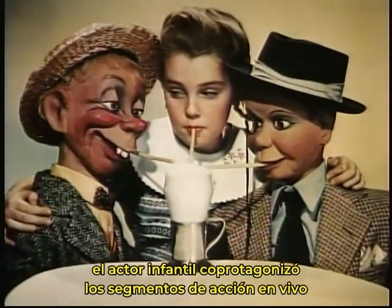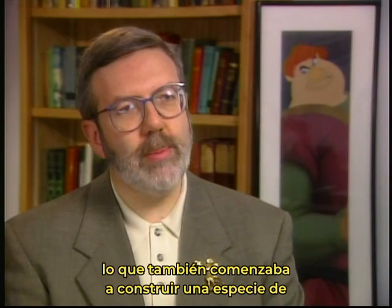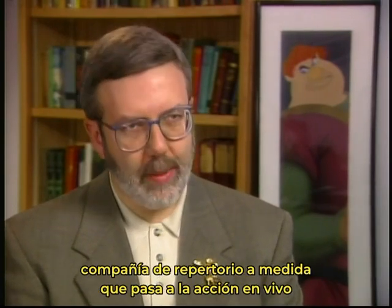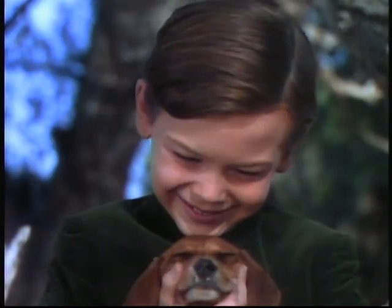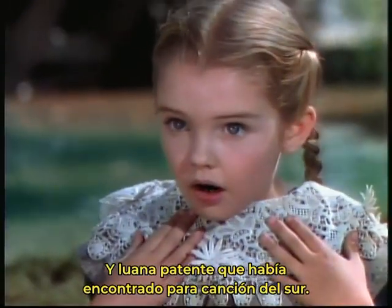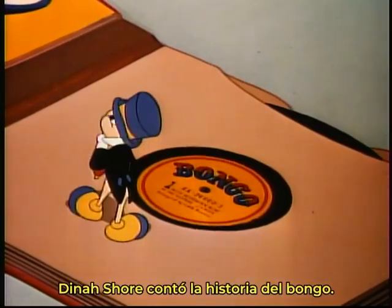Co-starring in the live-action segments was child actor Luana Patton. Walt was also starting to build a kind of a repertory company as he moved into live action. And the first young stars he had were Bobby Driscoll and Luana Patton, who he had found for Song of the South. Telling the story of Bongo was Dinah Shore.